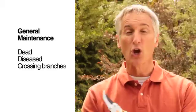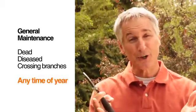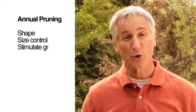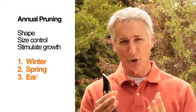So now that we know why we should prune and what we should cut back, the question is, when do we do that? Well, for general maintenance, such as taking out that dead or diseased wood or those crossing branches, do that any time of year because that's perfectly fine. But for the serious pruning, when we're trying to control the overall shape and size of our plant or stimulate new growth, the best time to do that is in the winter months when the plants are dormant. The next best time is early spring to early summer.